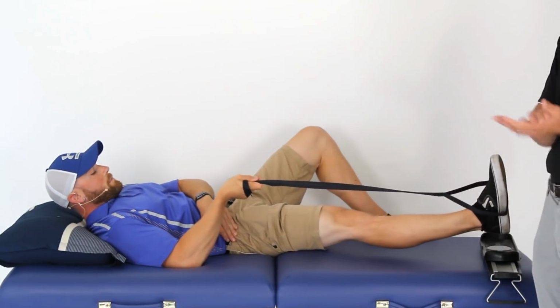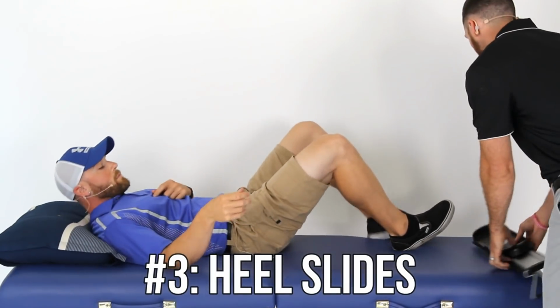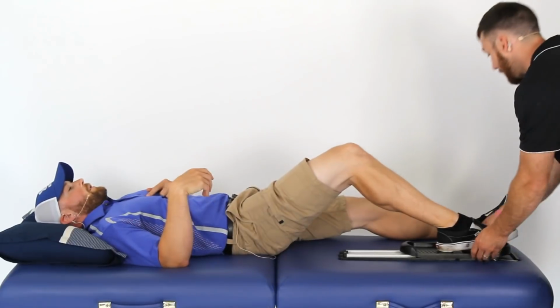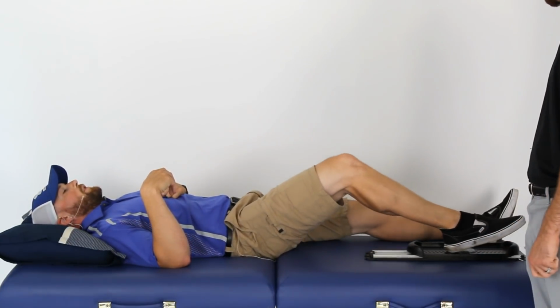Number 3, heel slides. Now we're going to get into the bending range of motion here. This is your knee flexion. This is one of the most important ones we talked about. It was goal number 2. So you're probably going to start out with it down here early on, and just bring it up to what's comfortable.